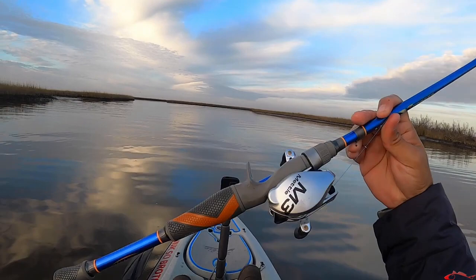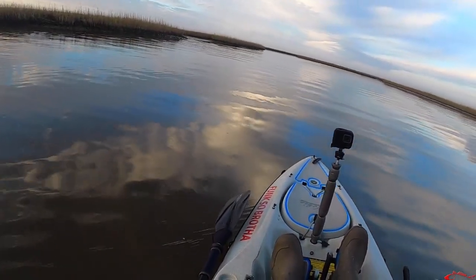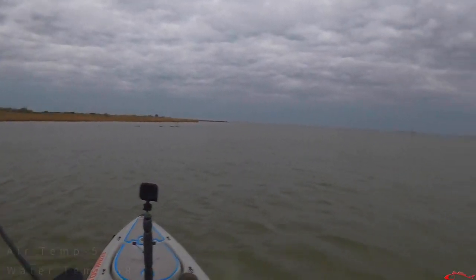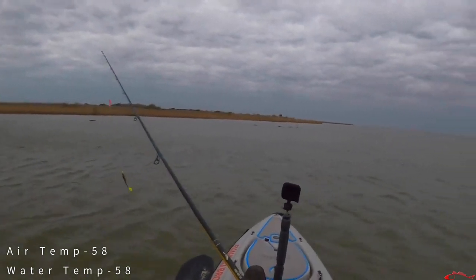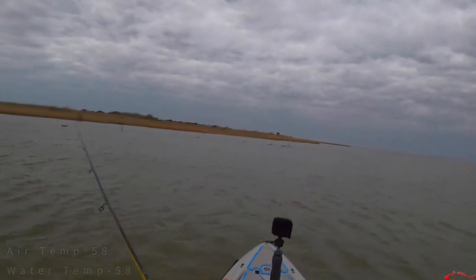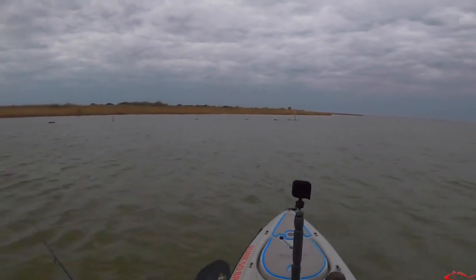Start off with this H2O Express Meta. Ah, man, that water's cold. So, kind of looking for some redemption today. Looking to catch maybe two fish. This wind is going to be a challenge. I think it's going to be challenging me all day.